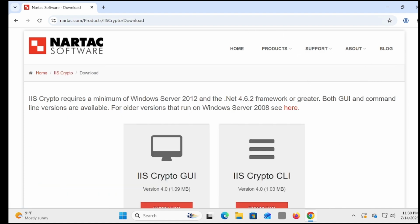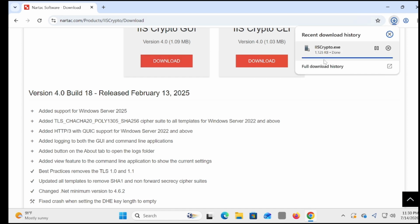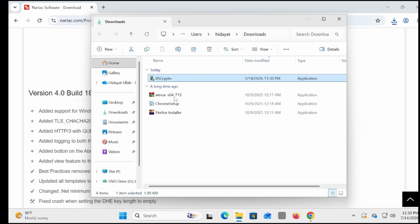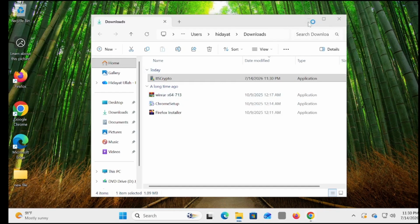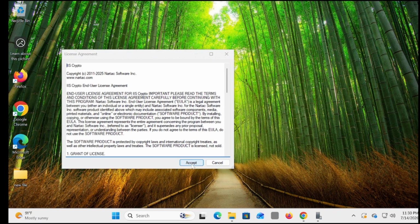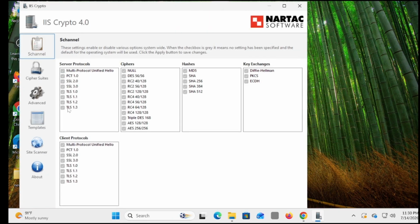You just need to go to the download page, and then download the GUI version. Once you click it, it will be downloaded instantly. Let me navigate to this downloaded file. We need to double click on it, and yes, and then you will most probably have an accept page. Accept. And after that, you can see that TLS 1.0 is basically an encryption technique.